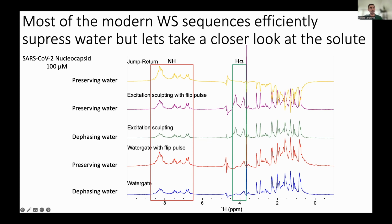Then we can concentrate also on these H-alpha protons. You see they're nicely preserved in excitation sculpting, but a bit worse in jump return and water gate. And if we look at CHs, it's mostly good, but of course in jump return, what I explained is that you have this sine excitation profile, so some peaks will be positive and some negative. So this is why we generally try to avoid this.